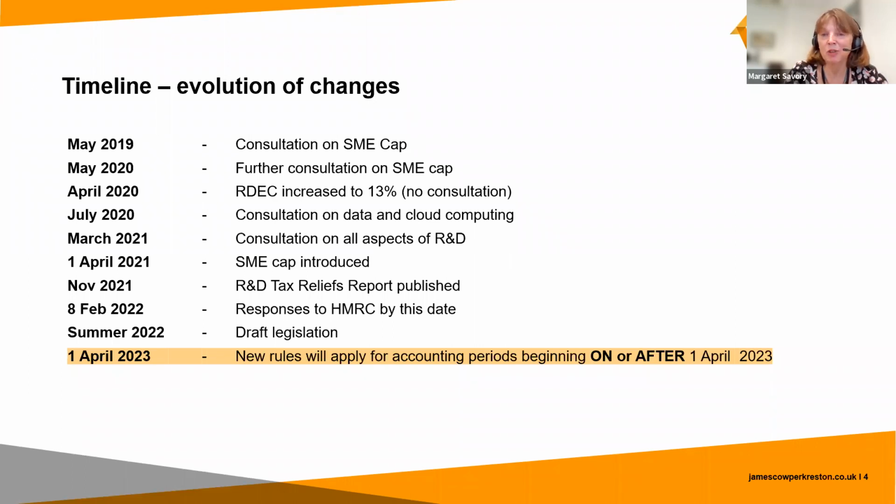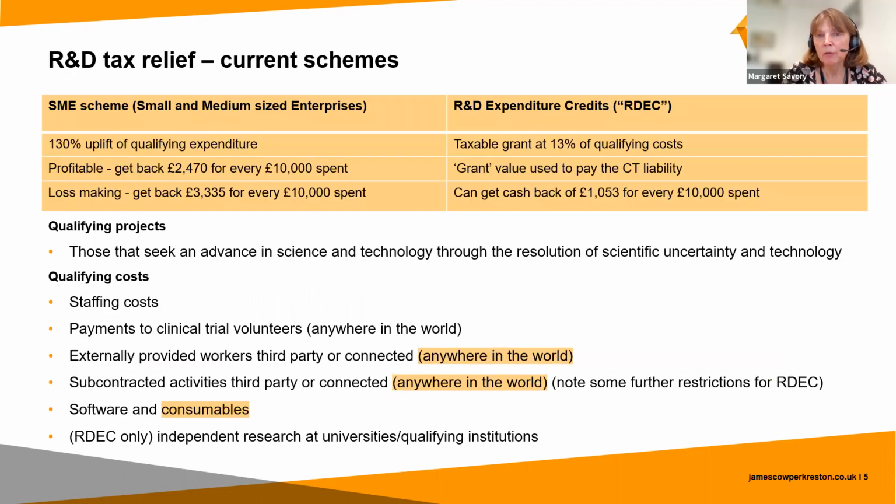I caveat that it's draft legislation, but that's what it says at the moment. So you just need to think about when your first accounting period will start after the 1st of April 2023. I'll now hand over to Tracy, who will give you an update on the current schemes.